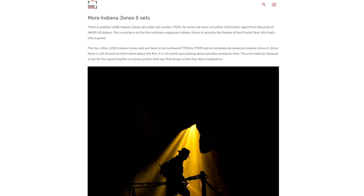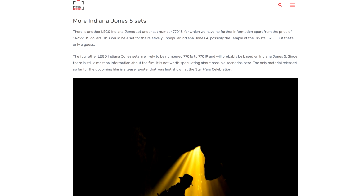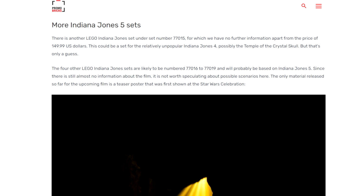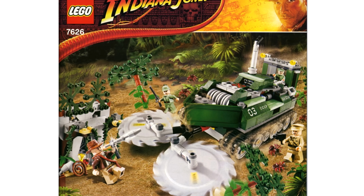And Promobricks further speculates that the 4th set we don't know anything about, that's based on the older movies, might be based on Kingdom of the Crystal Skull, because those other 3 sets are based on one of each of the first 3 movies. And personally, while Kingdom of the Crystal Skull is a pretty bad movie, there are some great locations and vehicles they could remake from there.